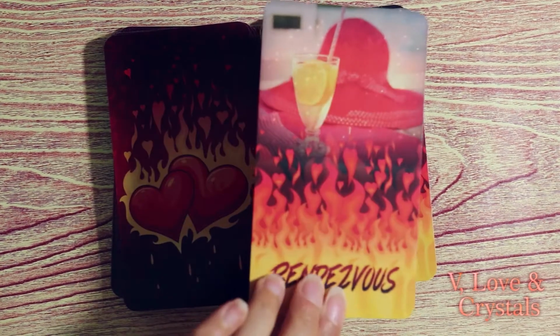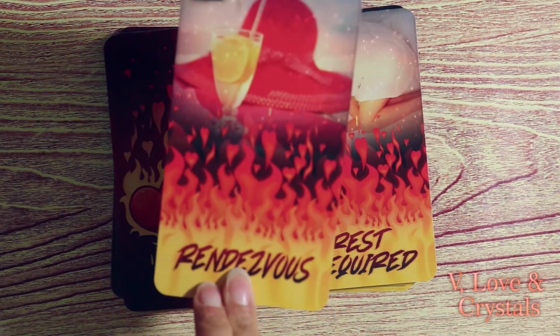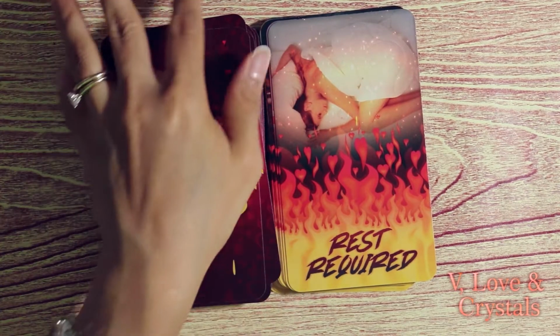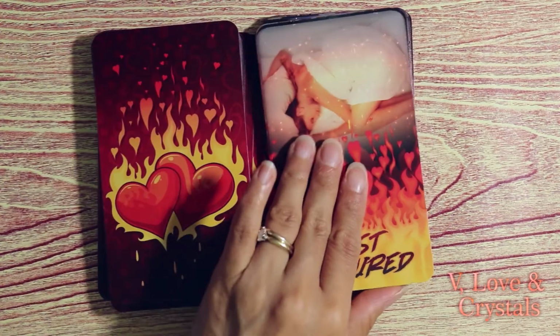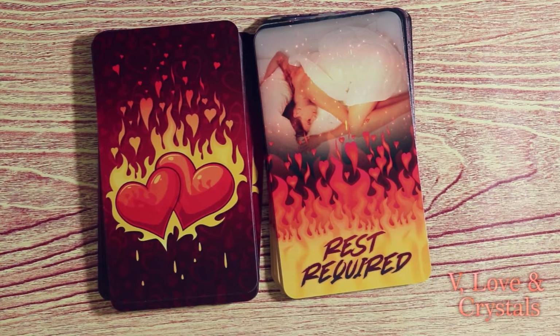So we have a rendezvous, a secret sexual getaway with your person, or maybe this is with yourself after getting out of a relationship with the person. But it's definitely a getaway, a hideaway. Rest required. Oh my gosh, you can take this on so many levels. Like, we just rolled in the hay all hours of the night. I need to rest. Okay, you go to your home, I'll go to my home, and let's relax. Let's recuperate. Let's miss each other a little bit. Or the other side could be, man, you're driving me up the wall.